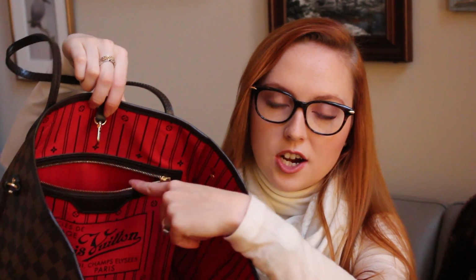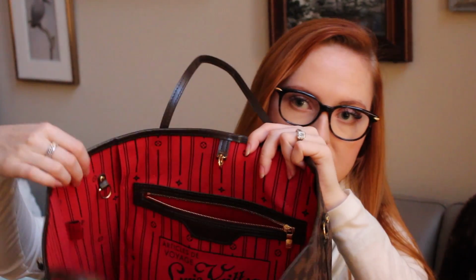But speaking of inside, it has a little zipper pocket here, and it also has a little D-ring right there, which is where I hook on my Eva clutch. You could also hook your keys there so you don't lose them in here, or your little wallet, whatever you need to, you can hook in there, and I love bags that have that. I find it so convenient.